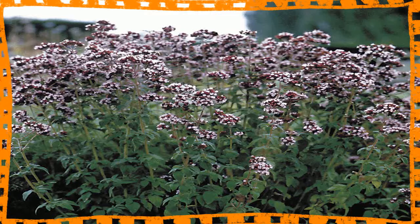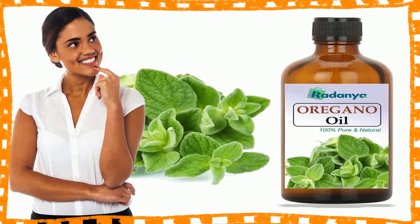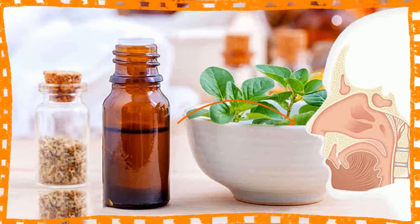Please note, it is best to not use oregano oil directly on acne as it can actually burn the skin. Also, when using it as a natural treatment for acne, try it on a small area on your skin first, and if your skin feels irritated or you see redness, discontinue use.